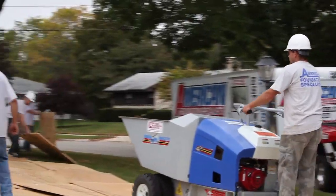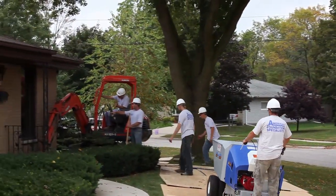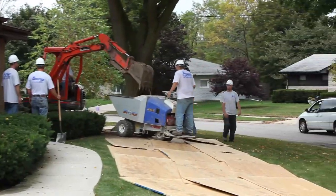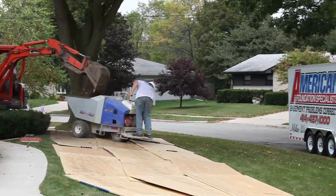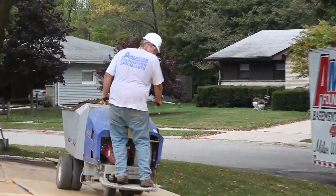No trucks on your lawn, so there will be no ruts. We use small equipment to remove the ground away from the foundation and bring in the proper filling, stone, and topsoil as needed for the job. Safety is always number one at American.